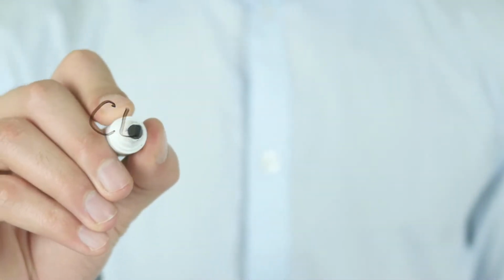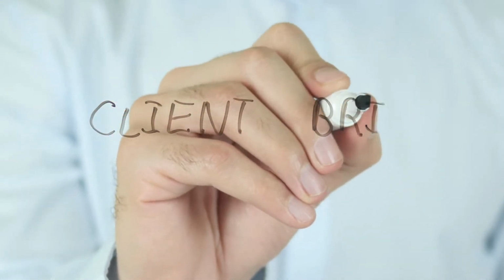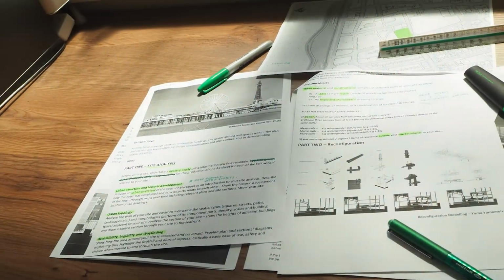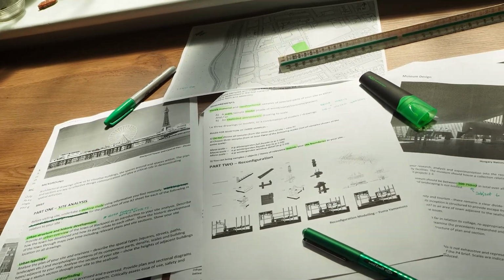Hello and welcome. This is the first of many architectural design projects that I will be sharing with you as I work through the different stages to achieve a final building design. The design project is for a new museum celebrating the history of the Winter Gardens in Blackpool, England.